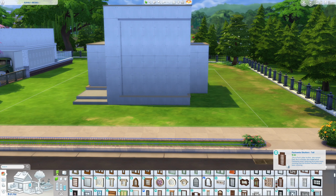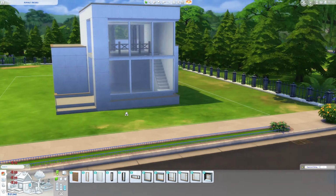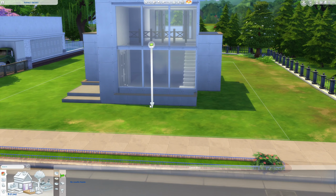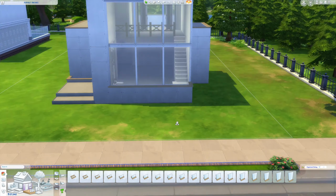I'm just gonna go for some Eco Lifestyle windows, and they look kind of modern, so if I go for a couple of these windows, it's gonna look okay. And I think that we will benefit if I raise this platform a little bit, somehow like that, so at least it covers that this window is not that tall.